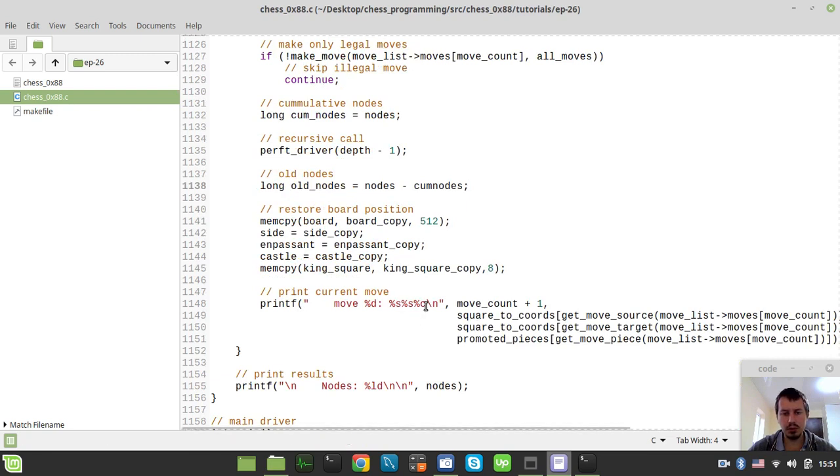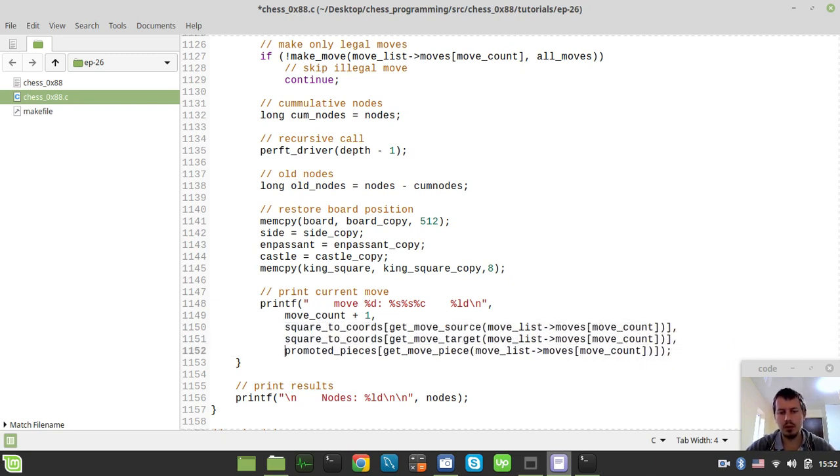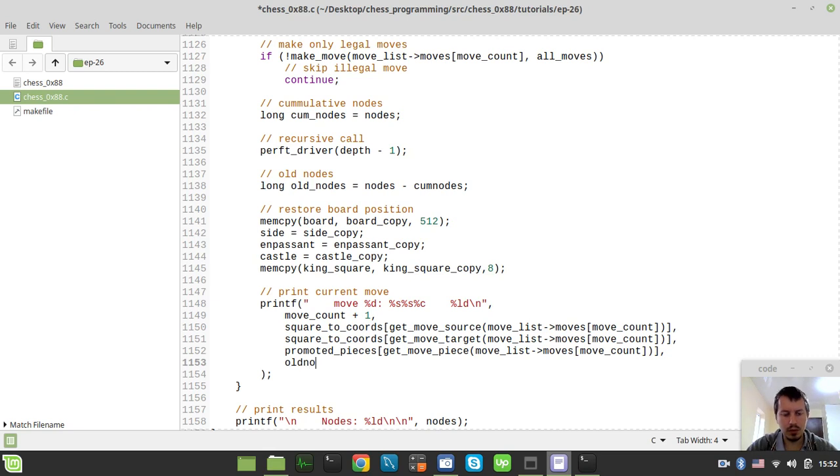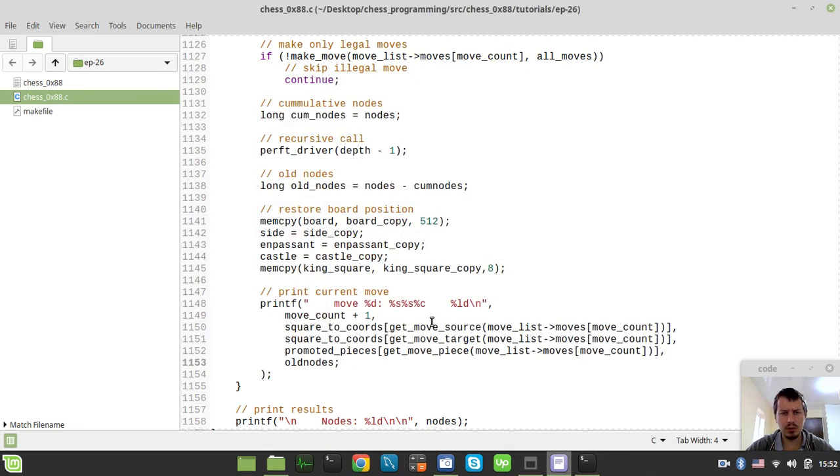Okay, and also now we want to specify the number of, so this kind of long decimal, right? So how many nodes are available there? So I'm just wondering, can I put this somewhere here? Is this still syntactically possible in C? Hope it is. Okay, and here I just want to specify old nodes, right? Old nodes. Save. So I hold my breath, try to run this. What? Old nodes. Oh, obviously, no semicolon there.